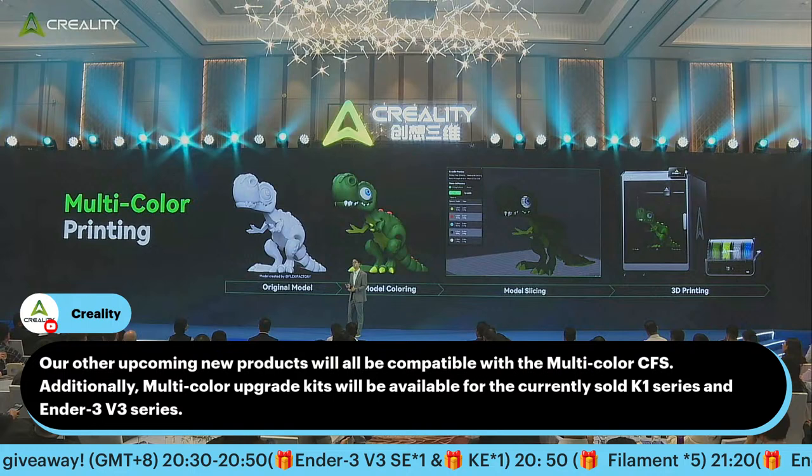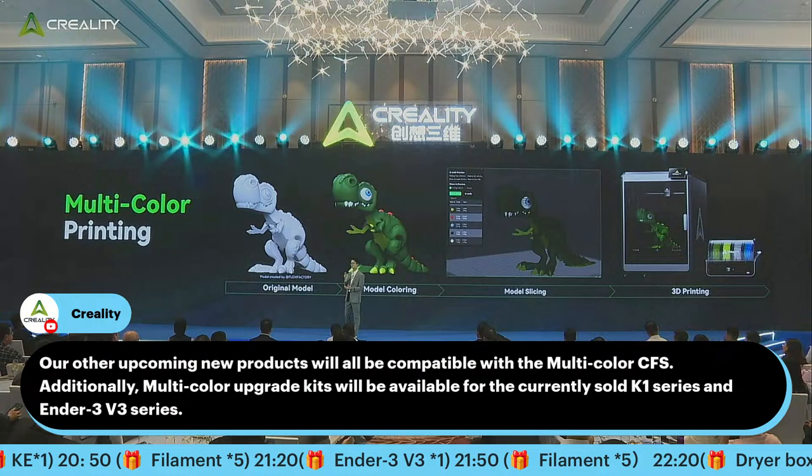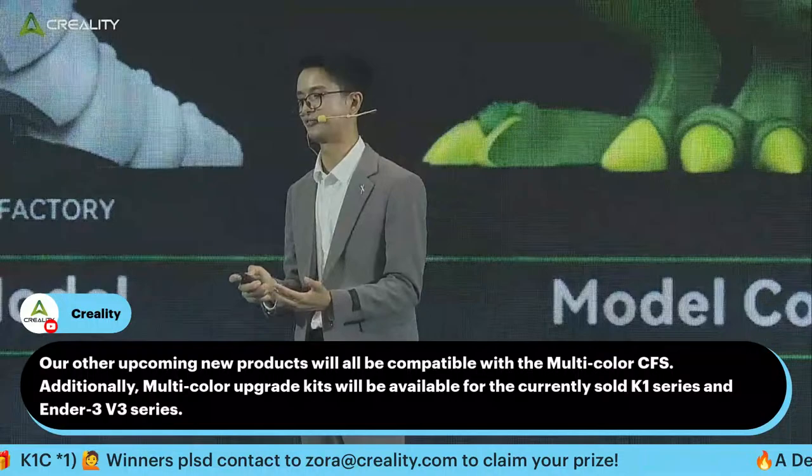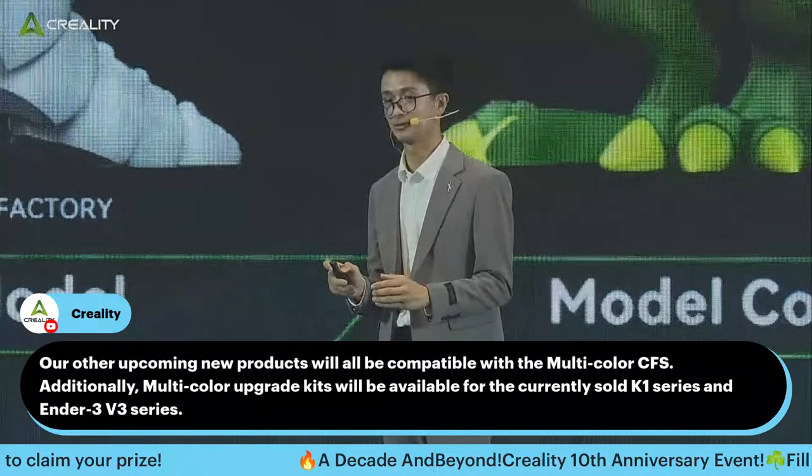Another highlight, multicolor 3D printing. Now, our slicer allows for custom color adjustment and it supports multicolor model imports, including 3MF files. Integrated with CFS, it automatically recognizes filament, streamlining filament mapping. With just one click, your print task begins.